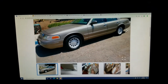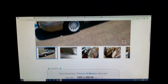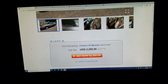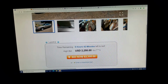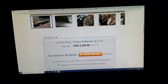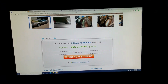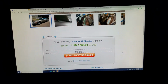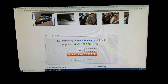So we go back to the car now, and I'm going to put a bid in right now. It's at 2,250 with 5 hours and 42 minutes to go. So bid now, 2,300. You enter 2,300, confirm bid. High bid. I'm the high bidder at $2,300. So we've got a little bit less than 6 hours to go, so we'll see what happens and we'll see where it goes, and we'll talk to you then.